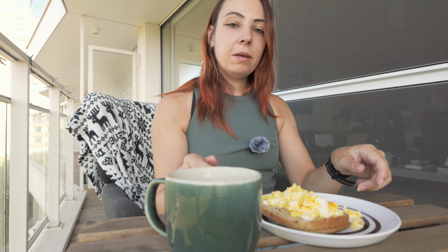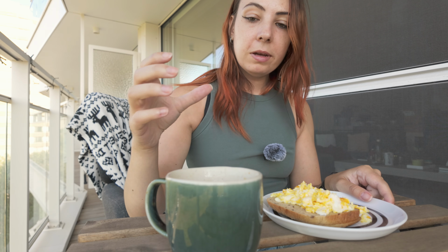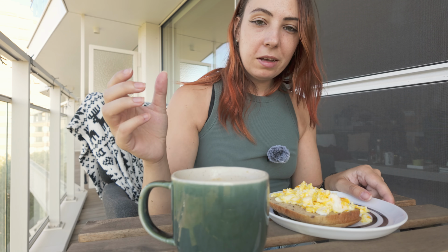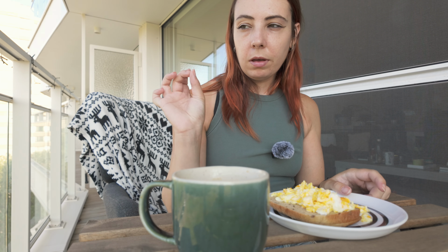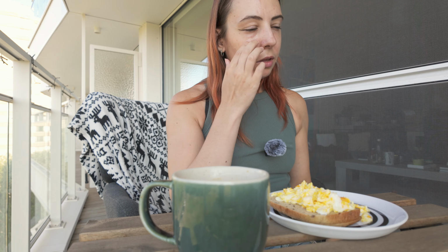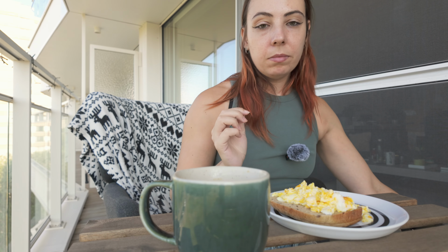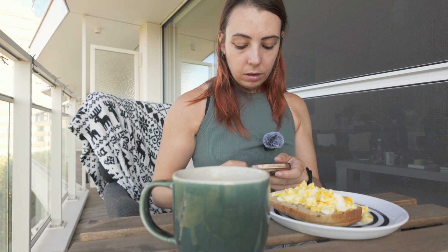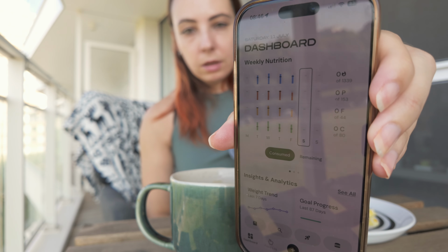Arguably the best part of the day, breakfast. I just made some scrambled eggs with some high protein bread, and I also got a simple black coffee. And I like to eat it on my balcony because this is a south facing balcony, so in the morning we have plenty of shade and the temperature is just ideal, and it's just the coziest thing you can imagine. So while I'm eating my breakfast, I try to enter everything I'm going to eat today in the app MacroFactor.